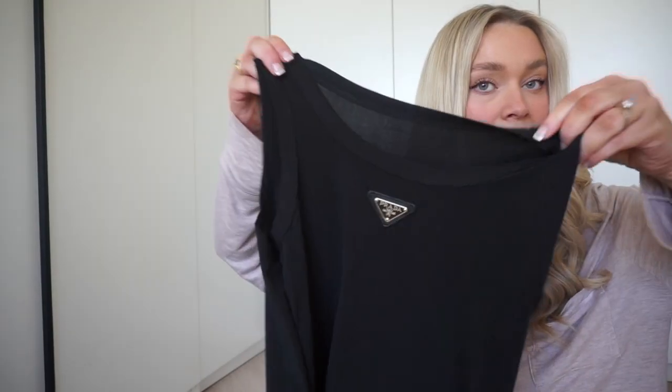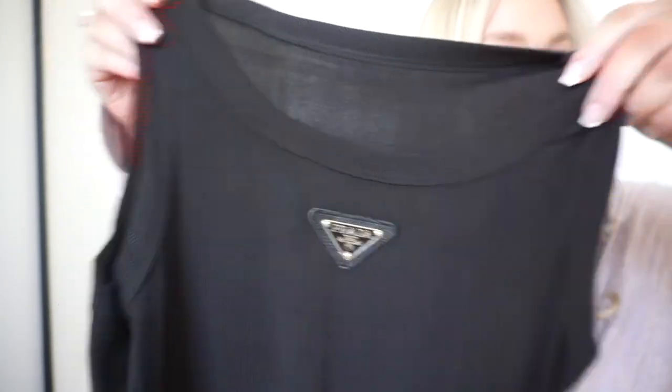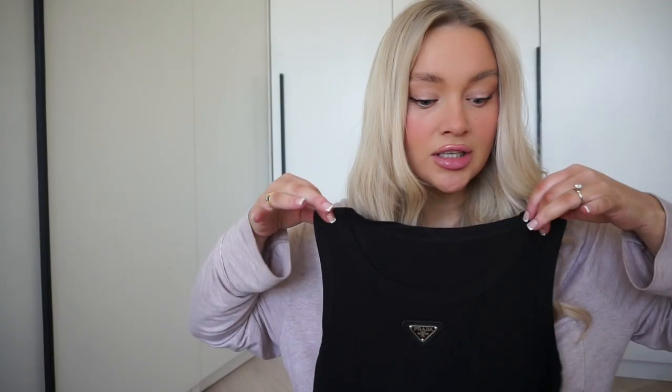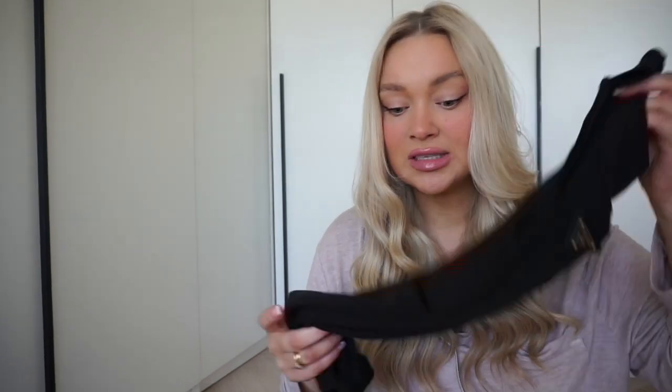Okay, first piece that I'm so excited to take with me and also really excited to show you. This is a little vest from Inspired Source. Obviously it has a little Prada logo on there. This is just a dupe, but the quality is so lovely. It is so, so soft. So I'm planning to wear this either during the day with my suit trousers or at night with the blazer that I'm going to show you. It's going to be very matchy-matchy, but I love it. And it's also a really nice fit. So I got that from Inspired Source.